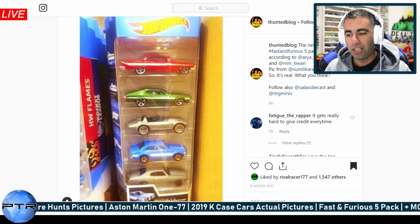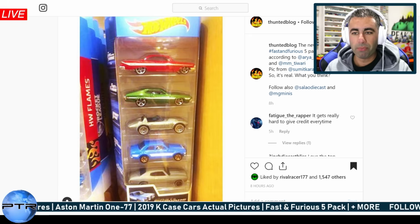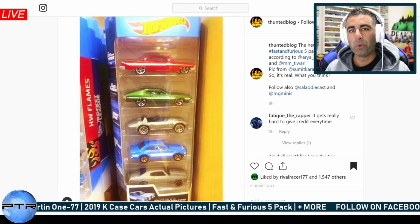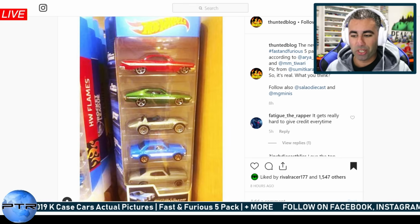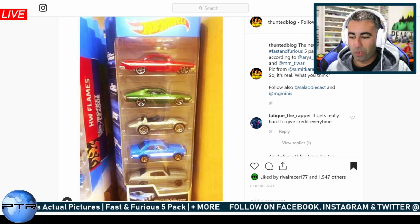We actually saw, do you remember, Rival, when the Hot Wheels Exotics 5-pack came out? The first pictures of the Exotics 5-pack with the Pagani Huayra, the black Pagani Huayra Roadster. We saw that one as an India picture as well. So it's kind of interesting that they're getting all these 5-packs before us.